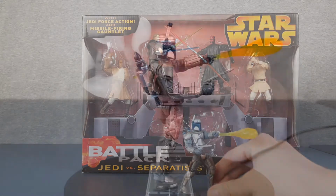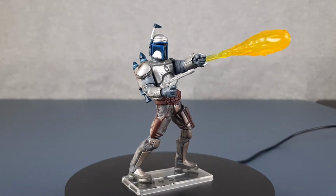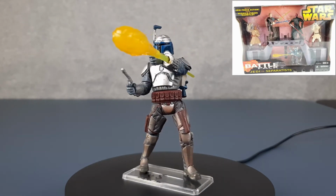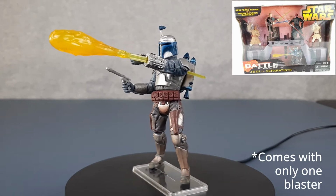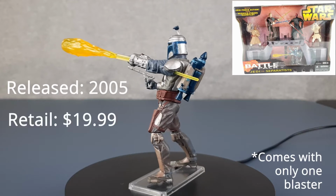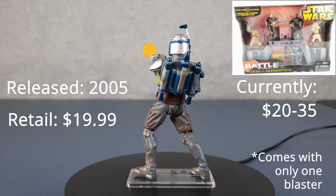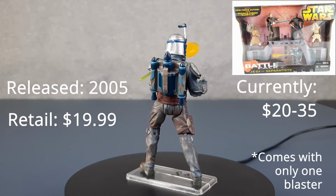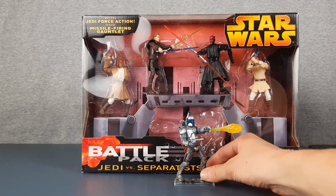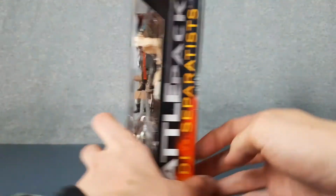Let's do the statistics, or whatever you want to call them, history of this figure. This one, I did not put a year. I guess I'll have to look that up, maybe put up on the screen later. But it retailed for $19.99, and it currently sells for about $20 to $35. Let's take a look at the box now, really fast, and then we'll go over the figure a little more.